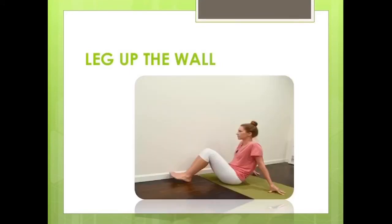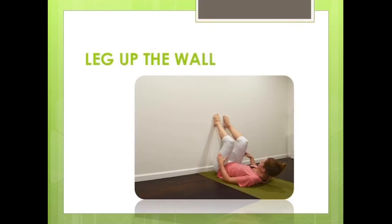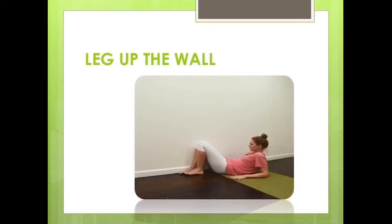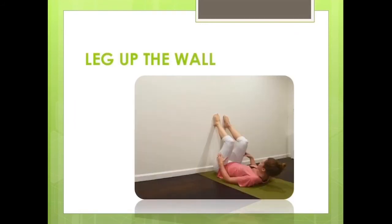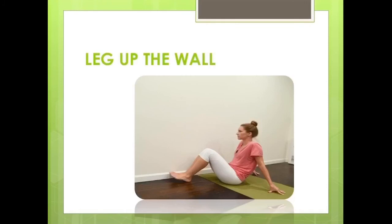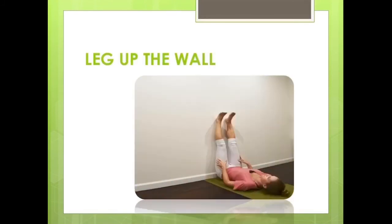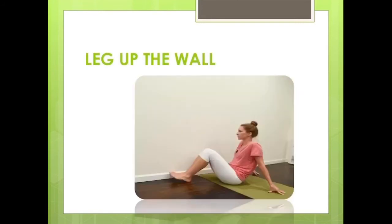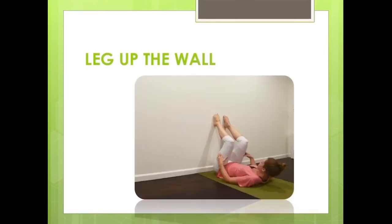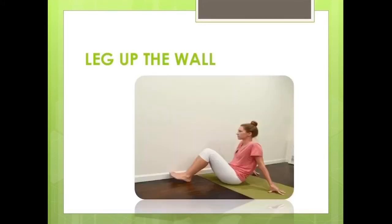The fourth one is leg up the wall. It gives a lot of benefits: it regulates blood flow, improves digestion, restores tired feet or legs, and lastly it relieves swelling from the ankle. As the exercise name suggests, you can see in the video, lie down on your back and take the support of a wall. Hold it for 3 to 5 minutes and repeat it 5 times.